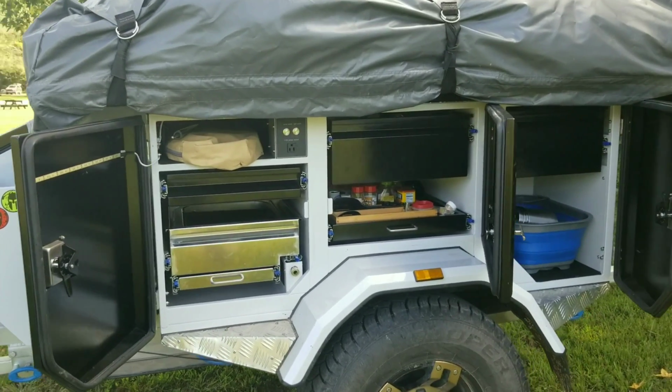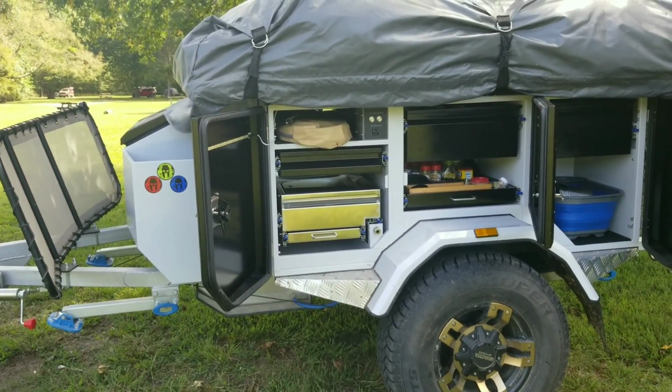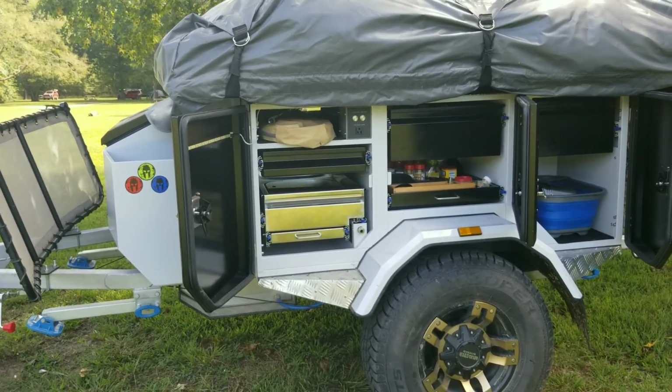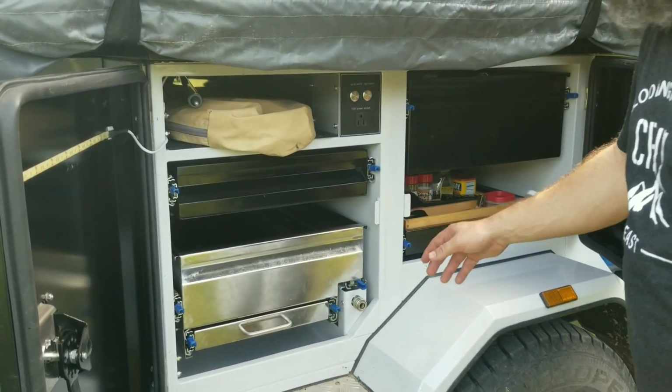Look at this thing. You guys have watched me build my kitchen setup, right? And in my mind, it was designed like this. It just didn't turn out like that. In my mind, it looked like this, though. So tell us what we're working with first and foremost, right up this first drawer.